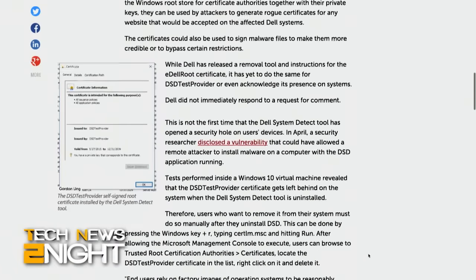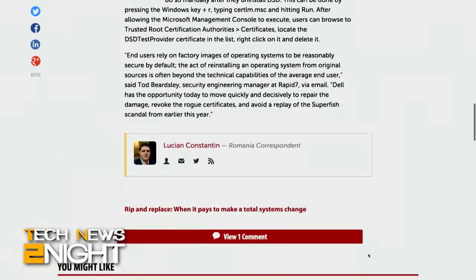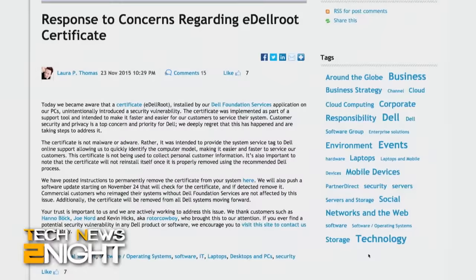And then today, just as they provided a security update that removes the software automatically, Computer World reports on another dangerous certificate deployed by another Dell tool. The first certificate was issued by eDellRoot, and it was discovered by users and posted on Reddit. Dell says it wasn't used to advertise to you, as Lenovo's Superfish software was. Rather, it was intended to provide the system service tag to Dell Online support. And it was not intended to allow attackers to use cryptography to impersonate HTTPS-protected websites, but that is what it was able to do. The second certificate is called DSD Test Provider. It's installed by an application called Dell System Detect, or DSD.